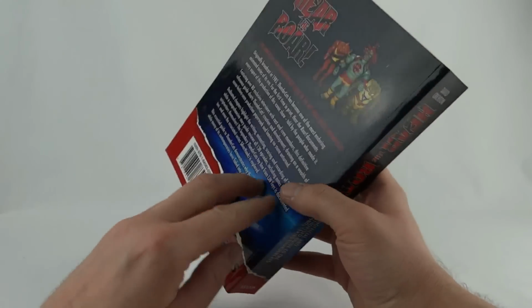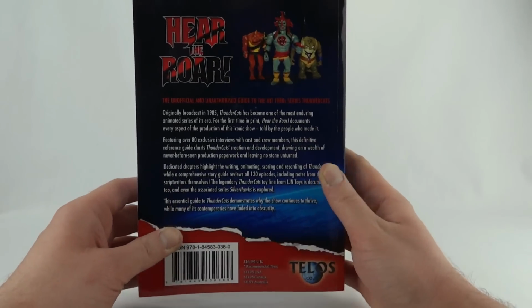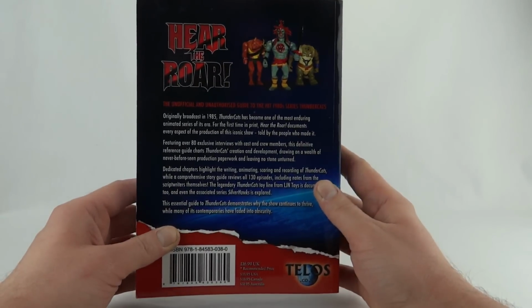I have mentioned in some of my Thundercats reviews who sculpted the figures and things like that, and that all came from this book. It's just amazing.